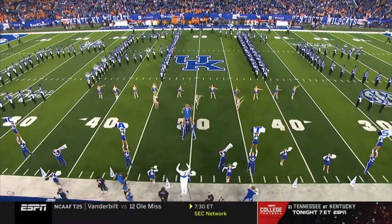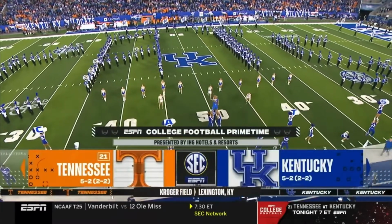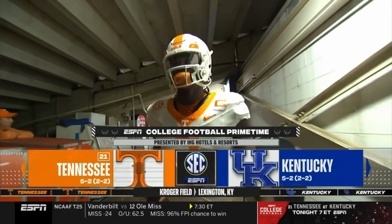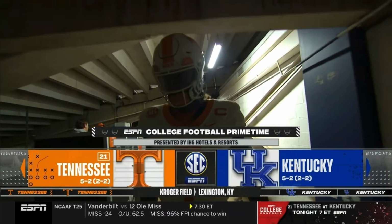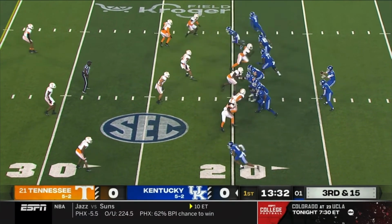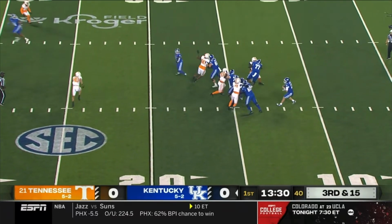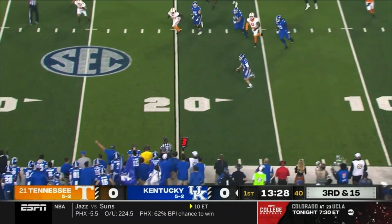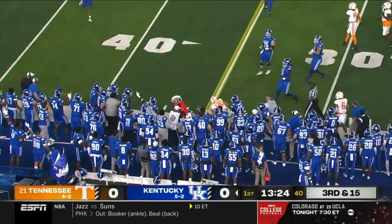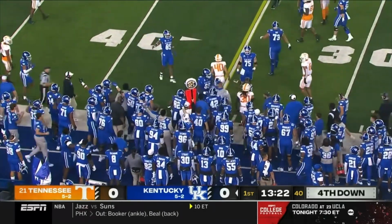A couple of 5-2 teams in the SEC playing for the 80th consecutive season. Tennessee and Kentucky both facing a fork in the road today. Front for the Vols. Play clock winding down on Leary. They bring four. Leary rolls and takes off with his legs, and he's wrapped up just short of the line to gain.